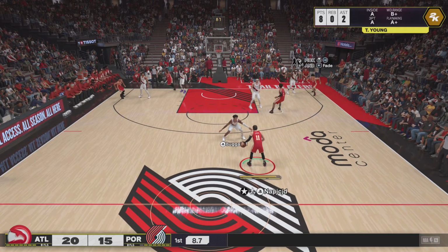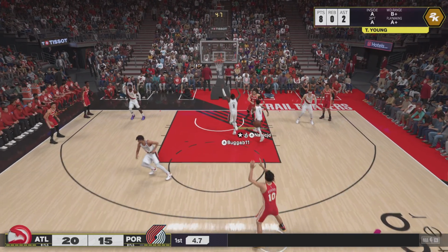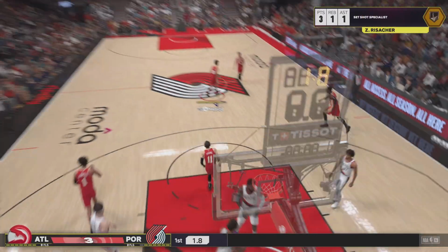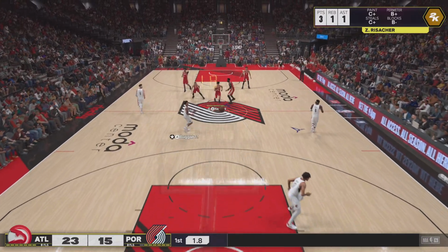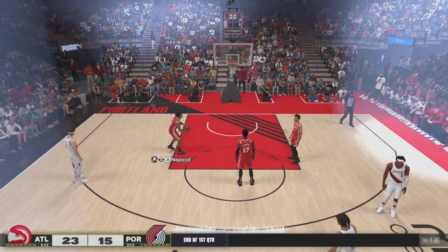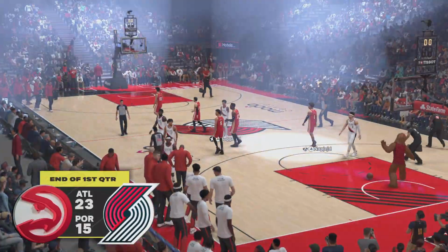Here's Young. 8 points for him. Riza with it from outside the arc. Paxton coming off the assist from Young. Just reliable, guys. He's just always trying to make the right play. And so it's the Atlanta Hawks holding on to an 8-point lead heading into the break. From beyond the arc, the Hawks, 23.